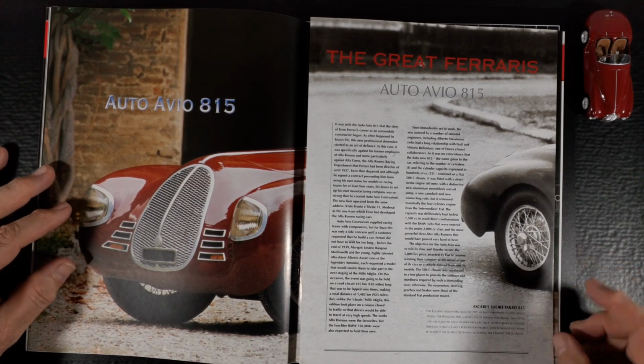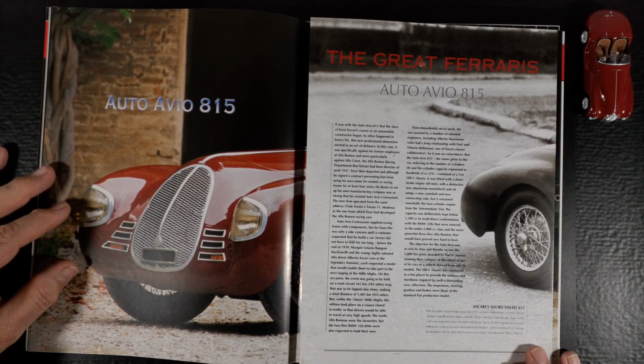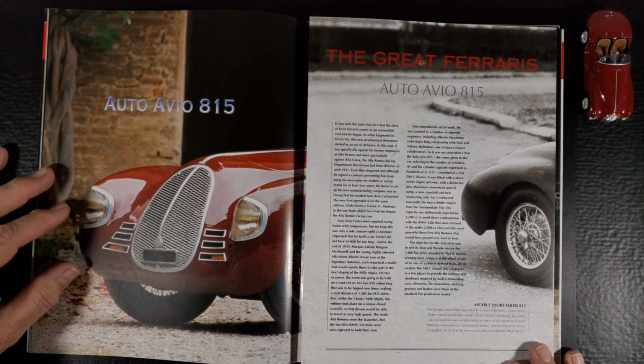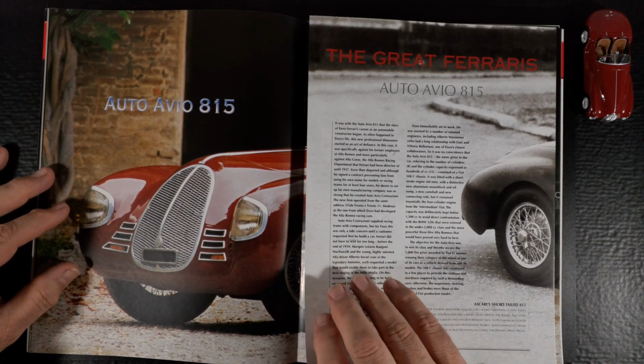The latter car has survived and has been brought back to its former splendor through a high-quality restoration project, which enabled its owner to show it off at selected events, including the historic Mille Miglia, which I'm guessing is this one here.